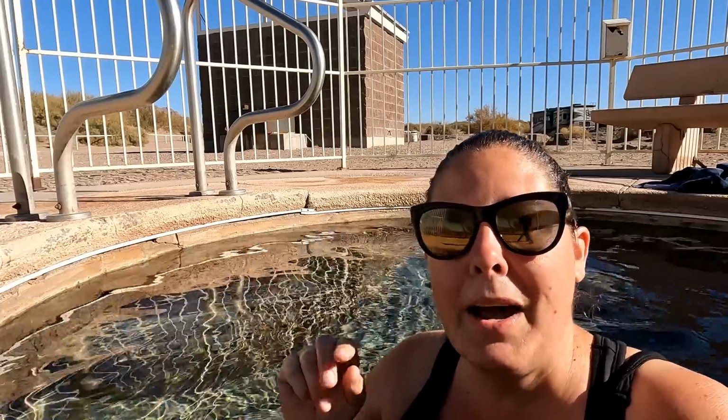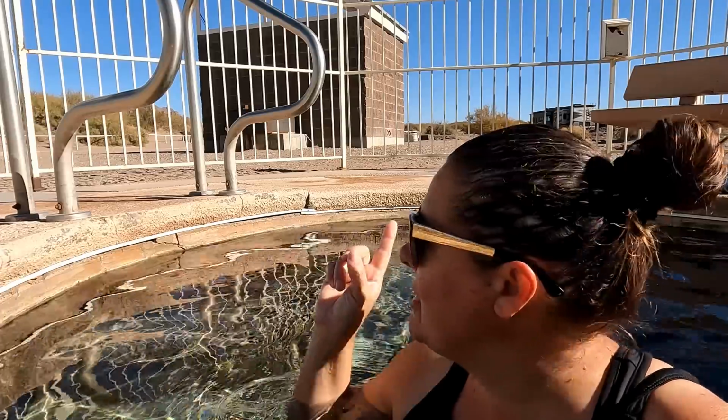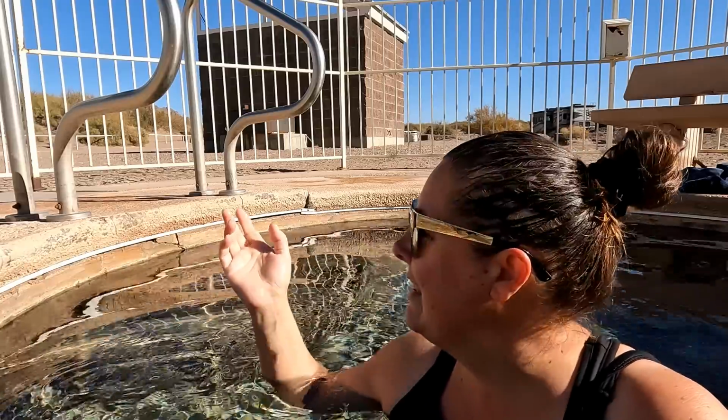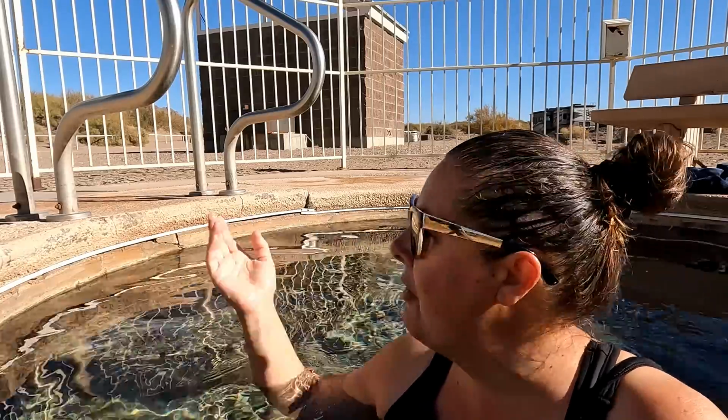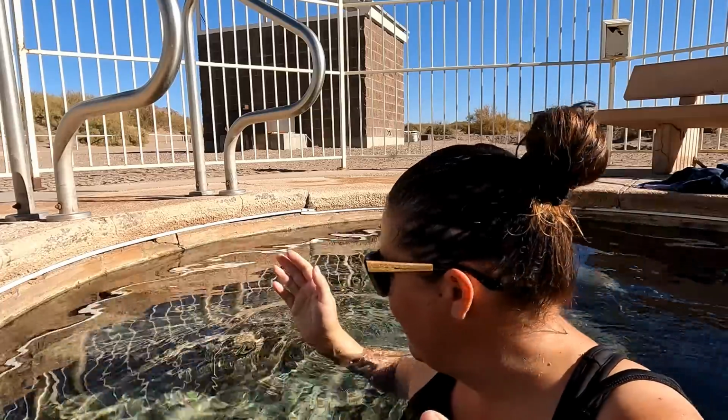Now, the pools do drain at night, and the solar pumps the water in the morning. So if you come here, just know that just before sunset they start to drain, and you'll need a few hours in the morning for the solar to kick in to pump the water, and if it's cloudy you might be out of luck. But how cool is this? Camping, off-roading, and having a soak in crystal clear, warm, hot water.